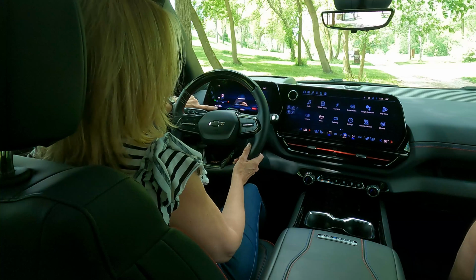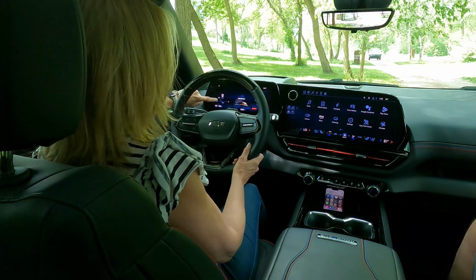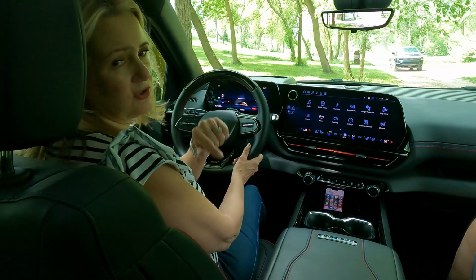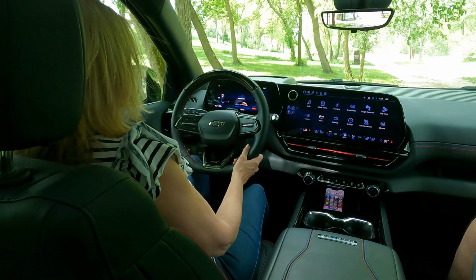Down here though, in the lower left corner, you'll see your driving range, and you'll also be able to see the power that you're using while you're driving. And I'll show you what that looks like. It's pretty good.